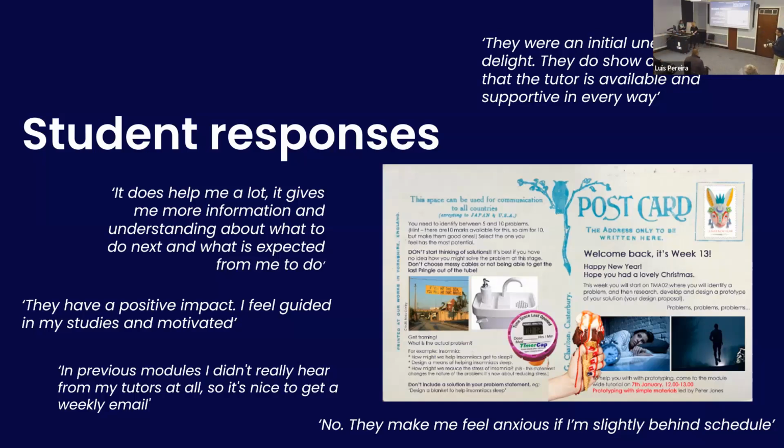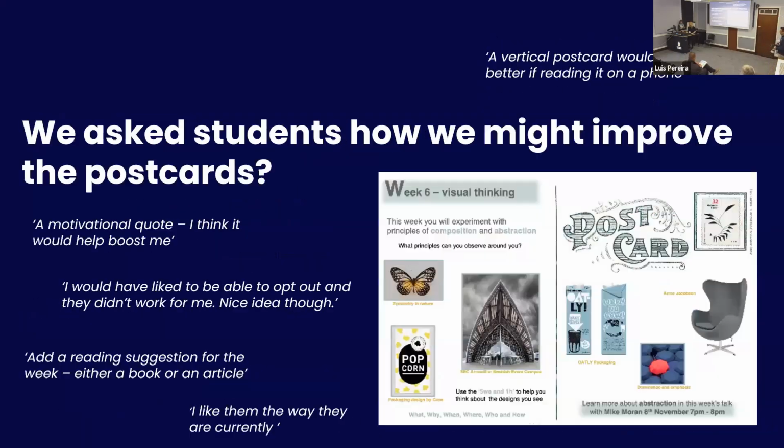Across the whole pilot and subsequent survey, we only received one comment that really gave us food for thought, and that's the one at the bottom. No, they made me feel anxious if I'm slightly behind schedule. So that was something that was really important to us to take into account. The same student also said, I would have liked to have been able to opt out, and it didn't work for me. Nice idea. That was a really good prompt.